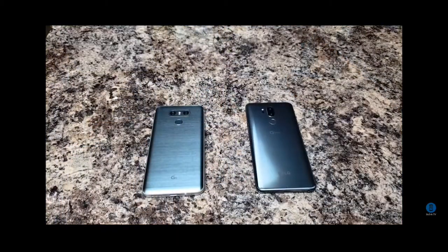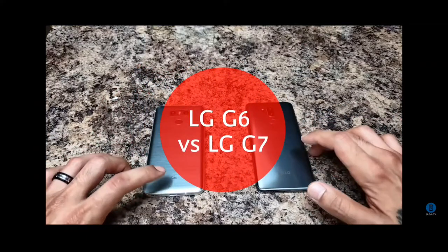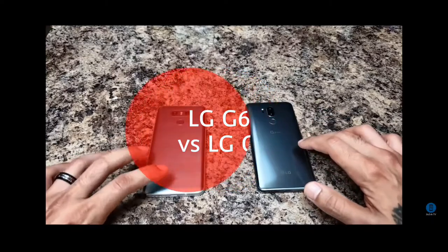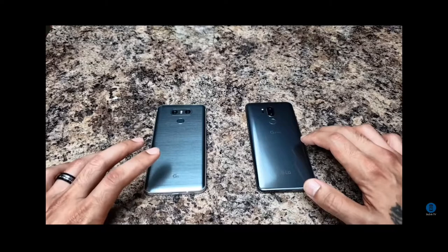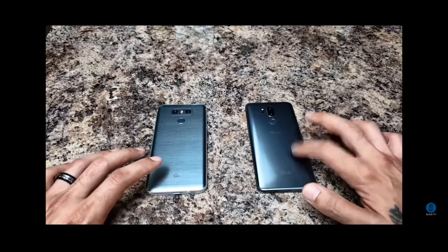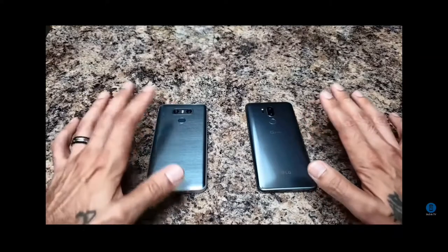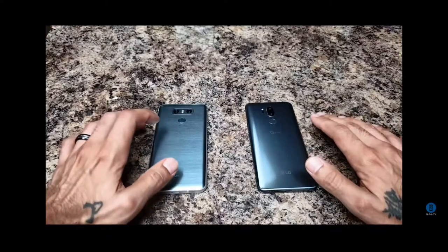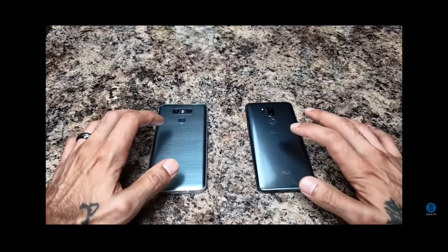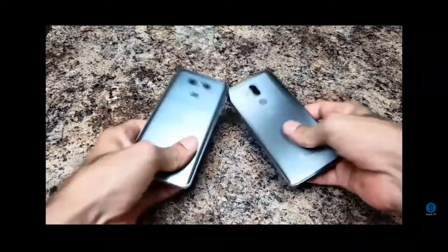And today we're going to be going over a quick comparison between the LG G6 and the LG G7. Two great devices. You could get the LG G6 for really cheap now, and it still is a strong device. It may not be as fast and snappy as the LG G7, but it does get the job done. For all you people who are just normal, average phone users, this is a great device for you. You're a powerhouse power user, G7 is for you. Let's go ahead and jump down into it.